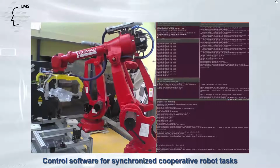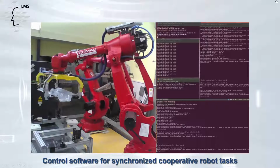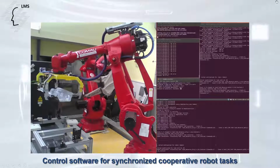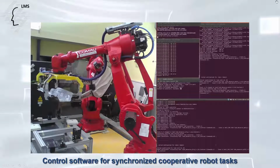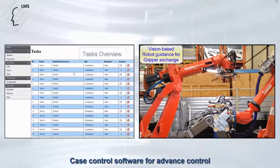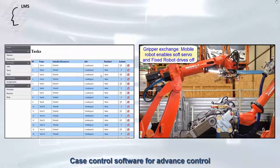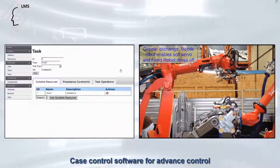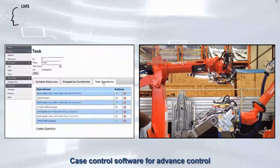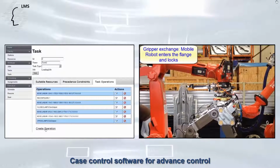Demonstration of the software for the management and synchronized handling of a robot with a gripper in cooperation with a welding robot using the AutoRaycon control software. An autonomous communication among the resources without an external PLC for synchronization. All robot instructions, assignments and precedence constraints were stored into an ontology repository, while the user had the ability to monitor the process through a dedicated GUI.